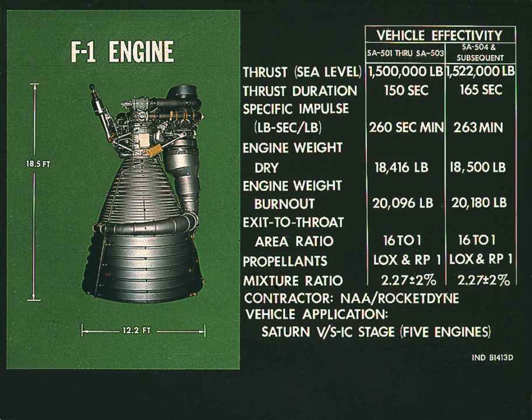S-IC total sea level liftoff thrust, 7,766,000 lbf, 34.54 meganewtons. Measuring and making comparisons of rocket engine thrust is more complicated than it first appears. Based on actual measurement, the liftoff thrust of Apollo 15 was 7,823,000 lbf, 34.80 meganewtons, which equates to an average F1 thrust of 1,565,000 lbf, 6.96 meganewtons, slightly more than the specified value.